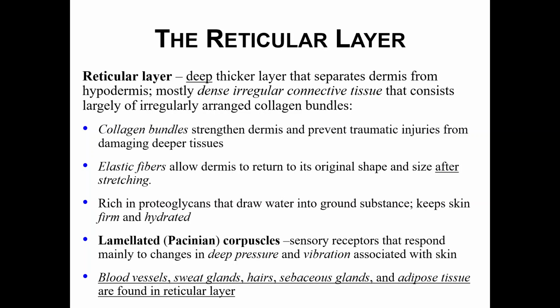We also find elastic fibers that allow the dermis to stretch and recoil, so we can move around and our skin goes back in place once we're done. We have a lot of proteoglycans that live in your reticular layer as well that draw water into the ground substance. This keeps your skin firm and hydrated.